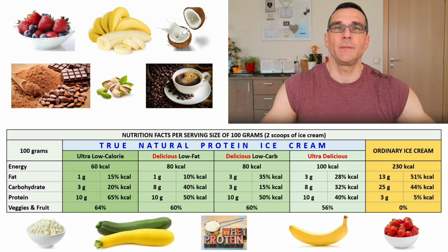And yes, not only my berry and banana flavored protein ice cream, but also my other flavors, including chocolate, coffee, cookies, coconut, peanut, pistachio, and even vanilla, contain 60% veggies and fruit, without negatively impacting the taste at all. On top of that, you don't need any special skills, ingredients, or kitchen equipment to make my true natural protein ice creams yourself, and the cost of it will not be higher than what you pay in the supermarket for ordinary ice cream.